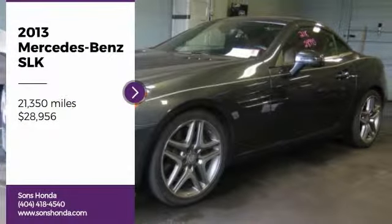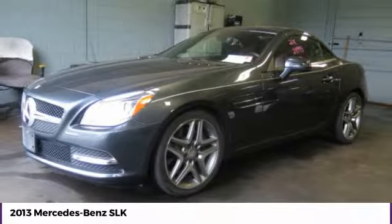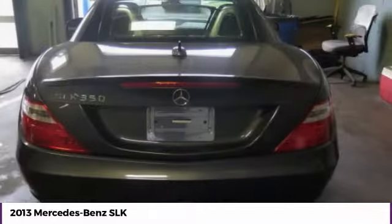Looking for the right vehicle? Check out the 2013 SLK class. You might say it all started on the finish line. We won't be telling those still at the start line.